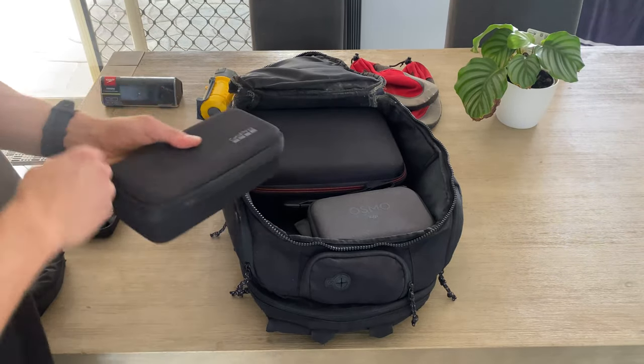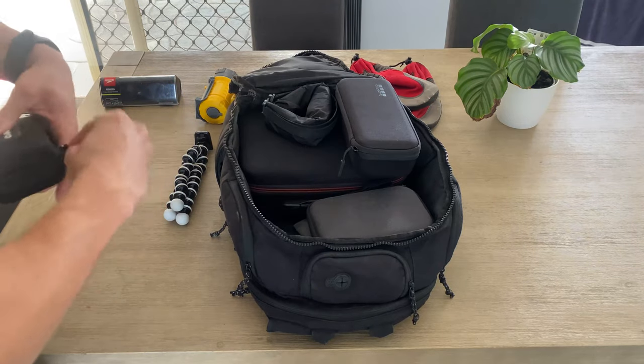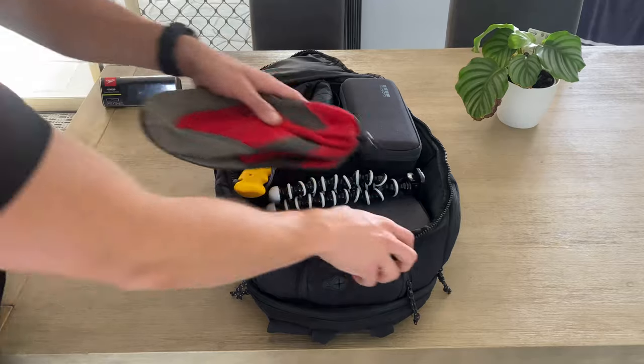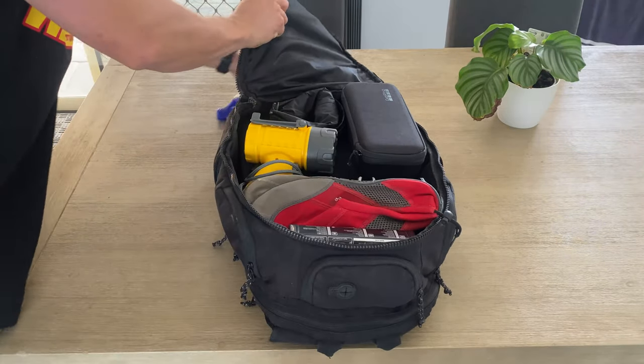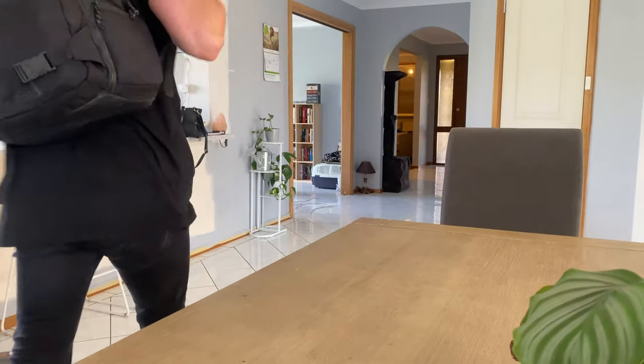GoPro 9, waterproof sack, micro lens, another tripod, underwater torch, aqua socks, goggles, and a snorkel. All set to explore and capture. Let's get moving.